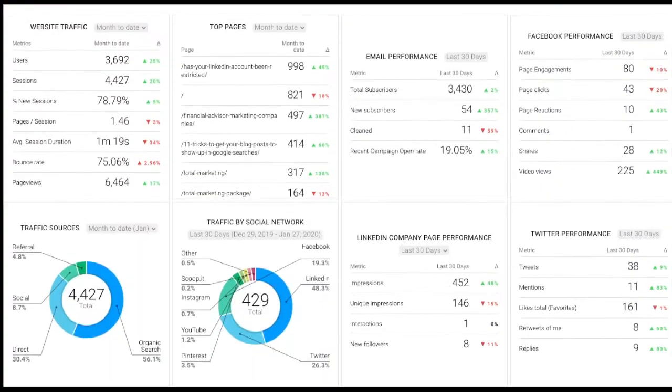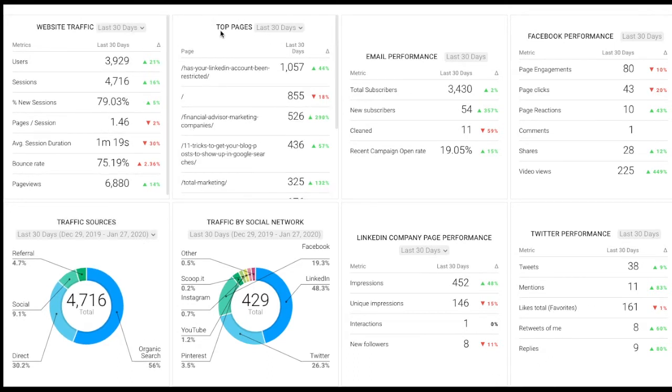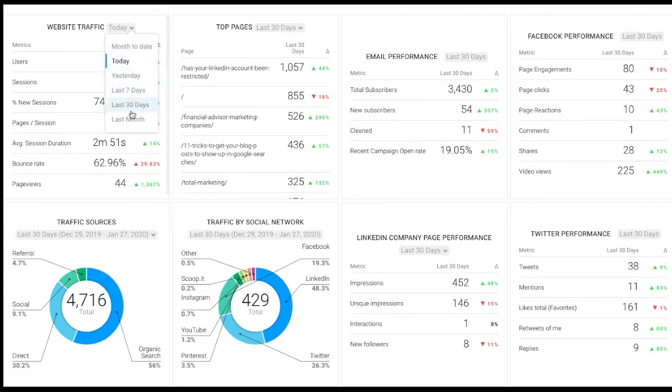All right, I want to walk you through what's included in this data card and what I think are the most important metrics to track each month. This is the overall data card that you'll get each month if you're a client of ours, and you can adjust the date range. I like to do last 30 days. I think that gives a meaningful snapshot of performance over time, and you can always change it to month to date or today or whatever you're interested in. So we will walk through this.